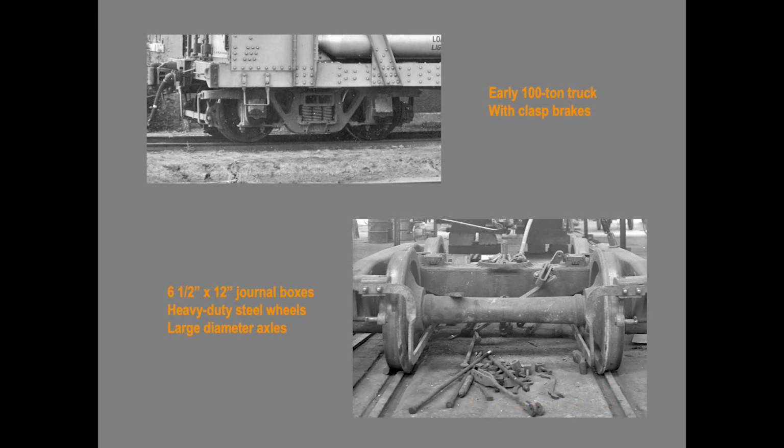I also want to hit on these trucks again because they're so important to these cars. This is the early solid bearing truck. You can see this is an Andrews design. On the first 1930 version, 28 tubes to the car. See how big those journals are? They're bolted here. That gives you a good idea of what a clasp brake looks like.